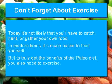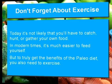Today, it's not likely that you'll have to catch, hunt, or gather your own food. In modern times, it's much easier to feed yourself. But to truly get the benefits of the Paleo diet, you also need to exercise.